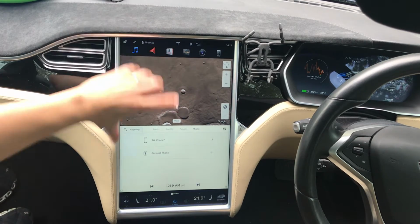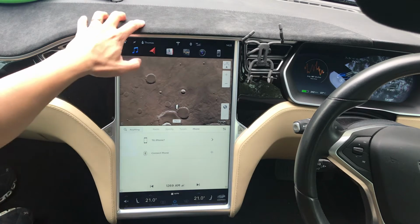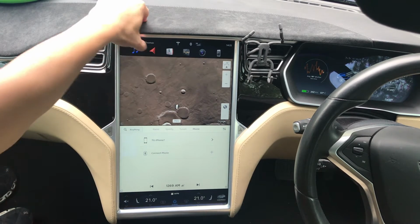Phone: if you plug your phone in, you can play your own music from your phone as well. So you can connect that via Bluetooth or via the USB cable. So that is the music part of it.